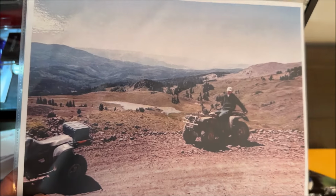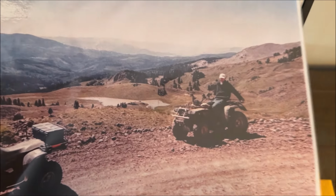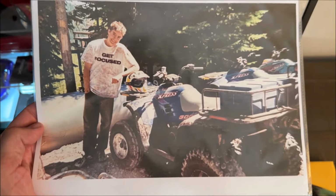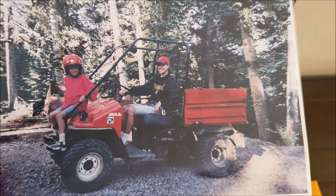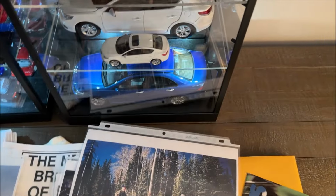Other pictures, these are part of the Paiute ATV Loop. It's over 400 miles long, and it's a hugely popular trail in central Utah. In fact, they do events called the ATV Jamboree and other things like that that I always wanted to go to. This is something a little different. My grandparents had a Kawasaki Mule.